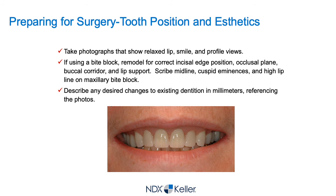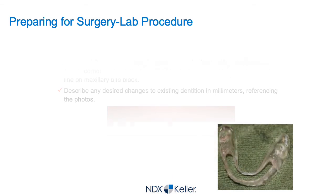It's nice to have some pictures for us because we don't get to see the patient. So if we have the models and the pictures, then that gives us the information we need about where to cut to and how to set the teeth, things like that. Many times we're not going to be able to do a try-in because a lot of these people will have anterior teeth. So the try-in will be day of surgery, basically.